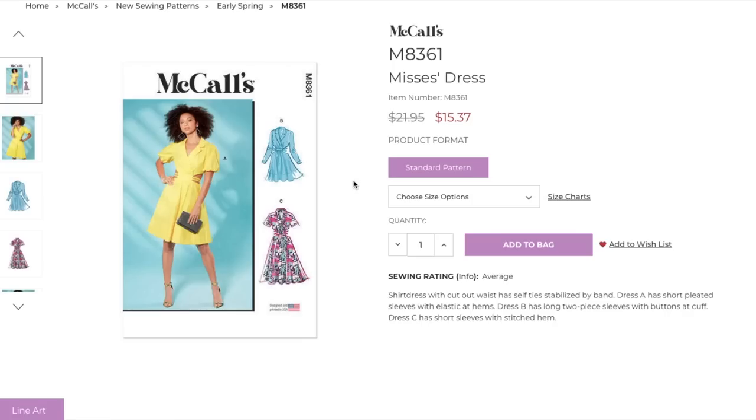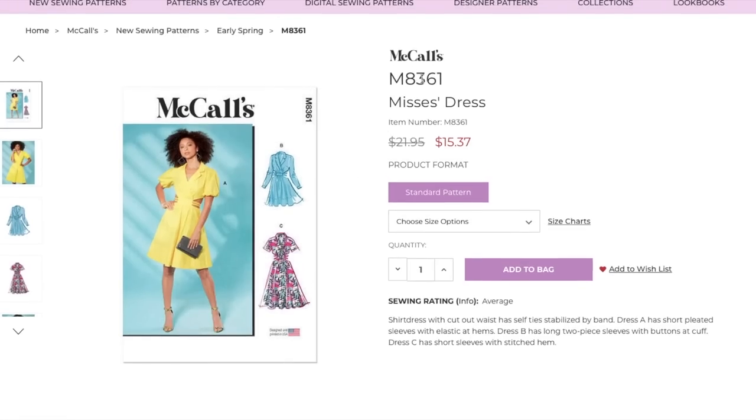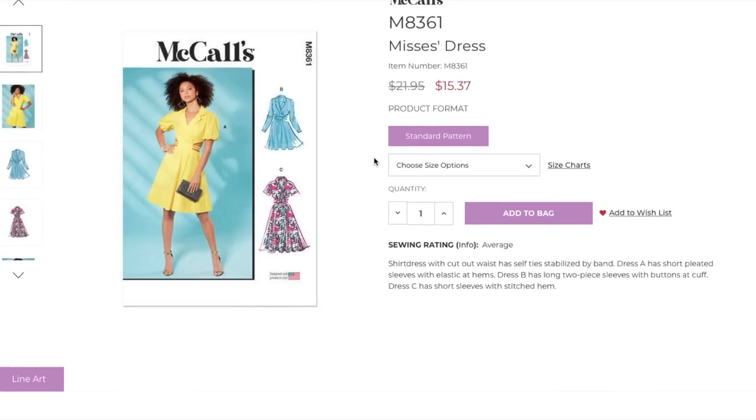Okay, so first up, we have McCall's 8361, a Mrs. Dress. I think this is going to be one that comes in Mrs. and Women's. It's a shirt dress with a cutout waist with self ties stabilized by a band. Dress A has short pleated sleeves with elastic at hems. Dress B has long two-piece sleeves with buttons at cuffs. Dress C has short sleeves with stitched hem.